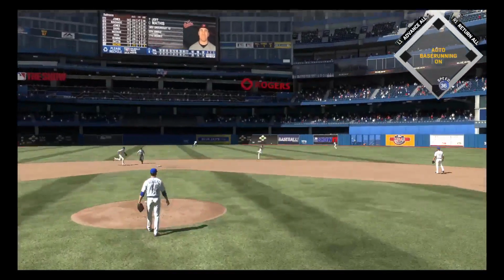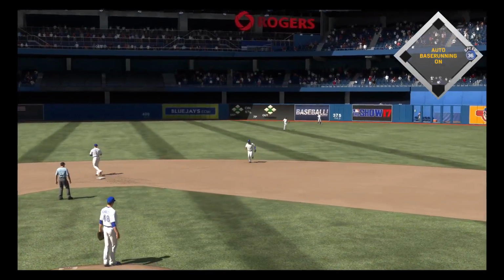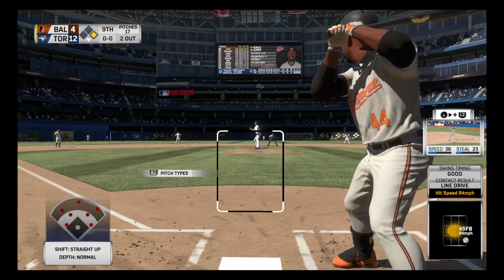Liner toward right center. That's in for a base hit. He's now 3 for 4. Well, he came to play this game. That base hit right there was hit really hard. That makes him 3 for 4 on the day. What a day for him. Jones.